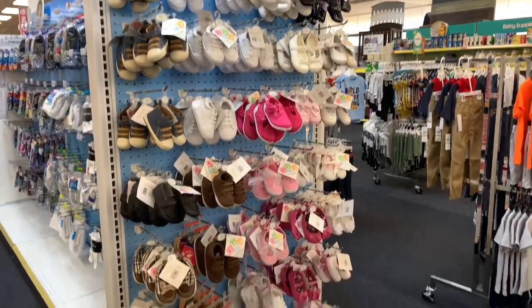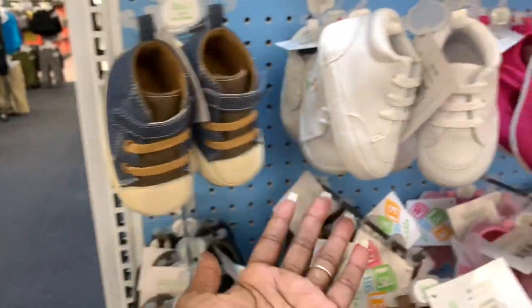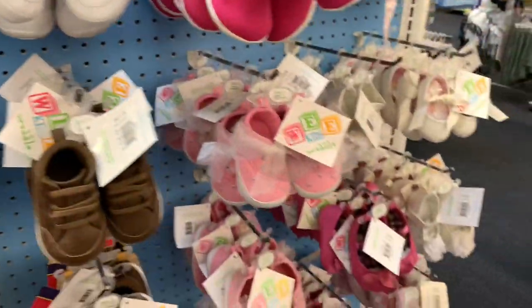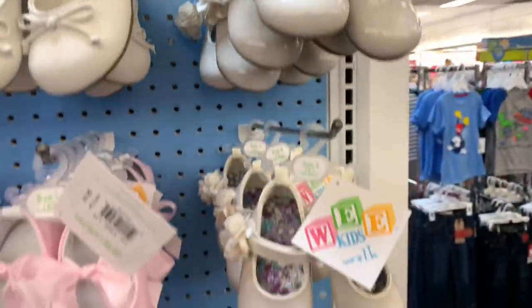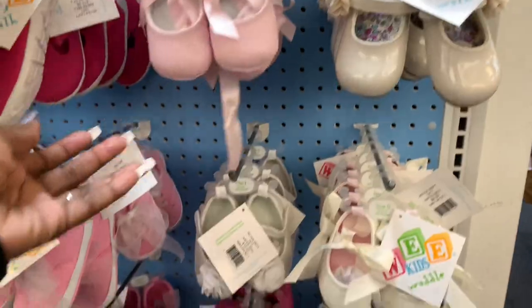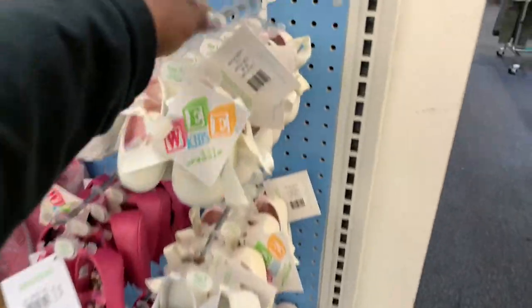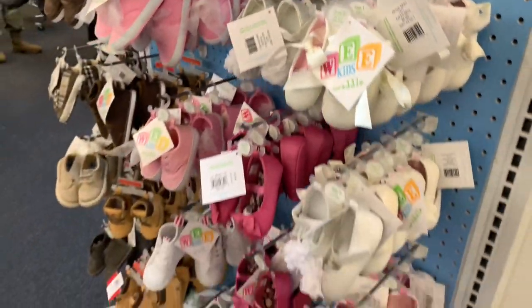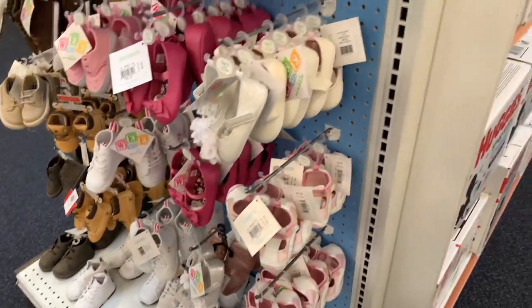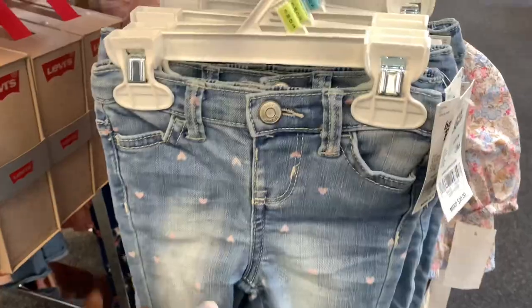Super cute. Oh, look at these baby shoes, you guys. Look at there. That's so cute. Super cute. Aww. Take them to church. Aww. How much are these? How much they going for? $8? Good price. Aww.